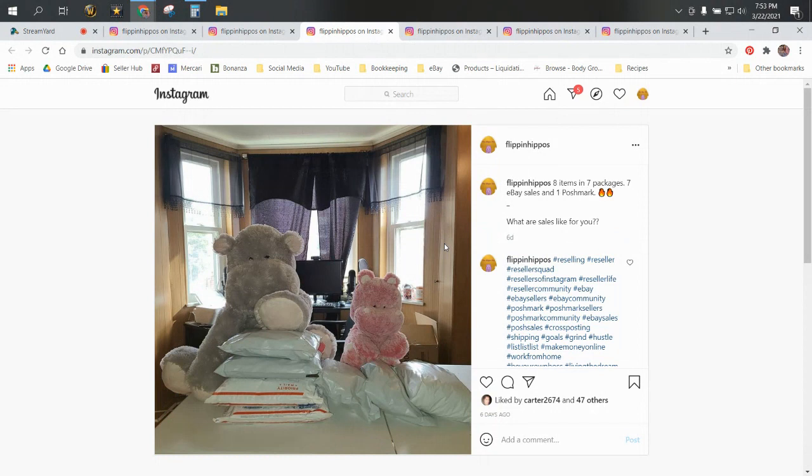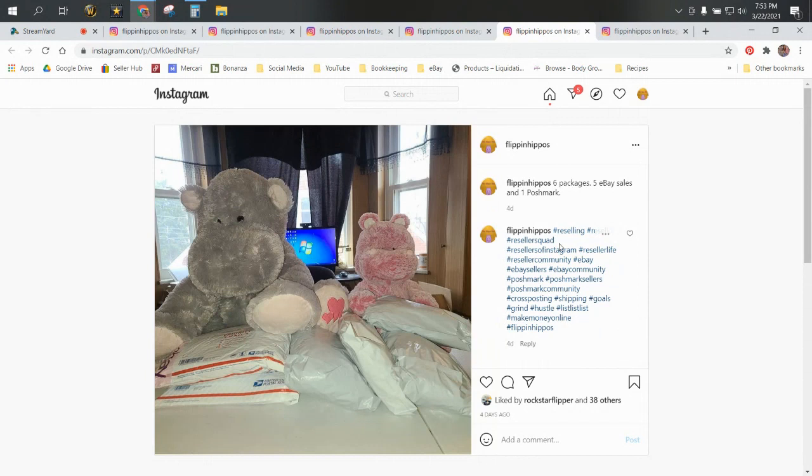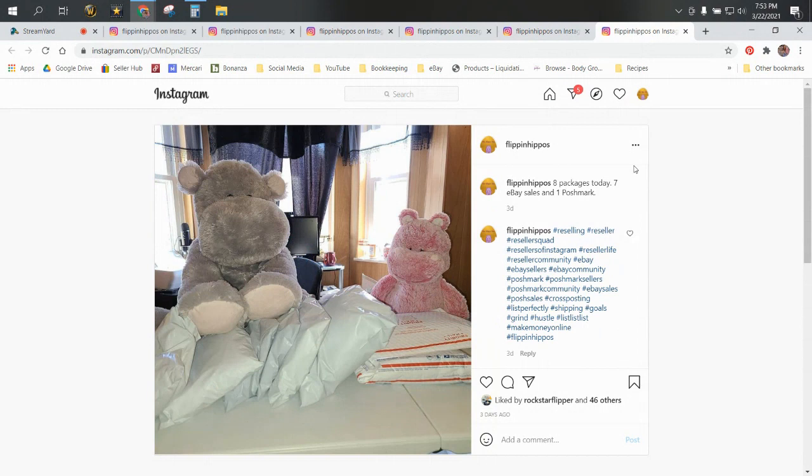Tuesday, we had 7 packages. So we had 2 items in 1 package. 7 of those were eBay sales, and 1 was Poshmark. Wednesday, we had 4. We had a kind of downfall there. Thursday, we had 6, 5 eBay, 1 Posh. And Friday, we bounced back up to 8 with 7 on eBay and 1 Poshmark.